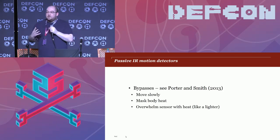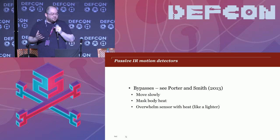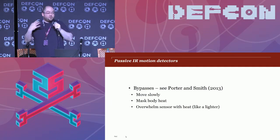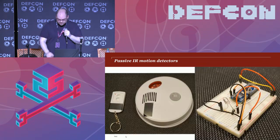So, applying this practically to motion detectors. The first thing I'm going to talk about is a passive infrared motion detector. These have a passive infrared sensor on them that responds to changes in infrared radiation, i.e. body heat. There was a talk at Black Hat 2013, USA, by Porter and Smith, where they talked about different methods to defeat physical security, and they mentioned passive infrared sensors. You can do things like move really slowly so that changes in body heat aren't registered by the sensor. You can coat yourself in a reflective material. It's not the most practical approach, but it works. Or you can overwhelm the sensor with heat, like with a flame. I think in their talk they used a lighter to do it.